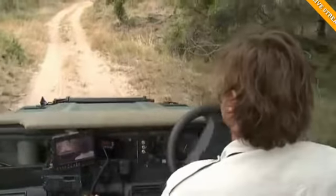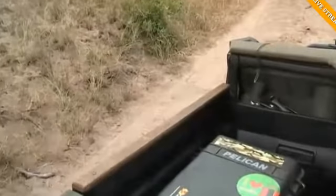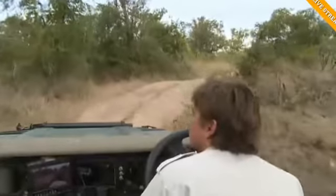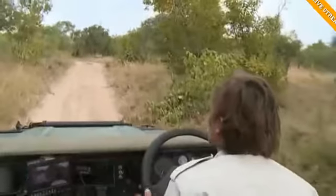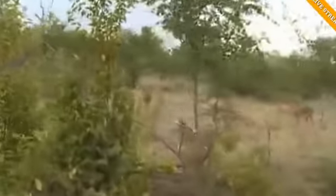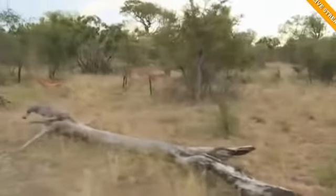And if you can show everyone the tracks we're following there. See the leopard tracks. Now we just need to find a leopard attached to his tracks. Okay, so this is where I saw the last track. There's lots of impala around here, so it was obviously quite a bit earlier in the day. Bachelor group.